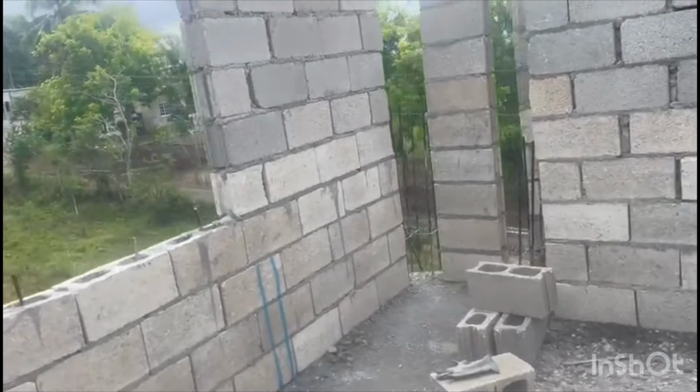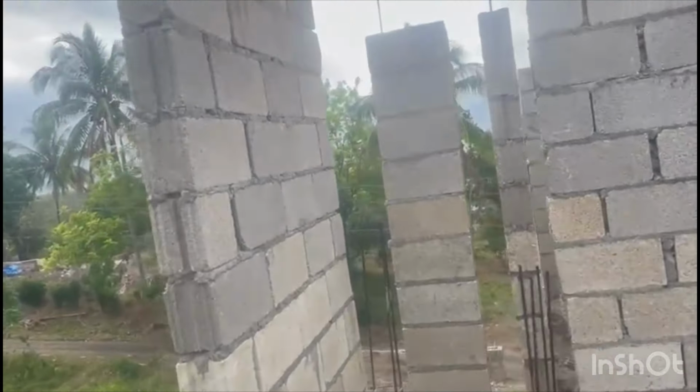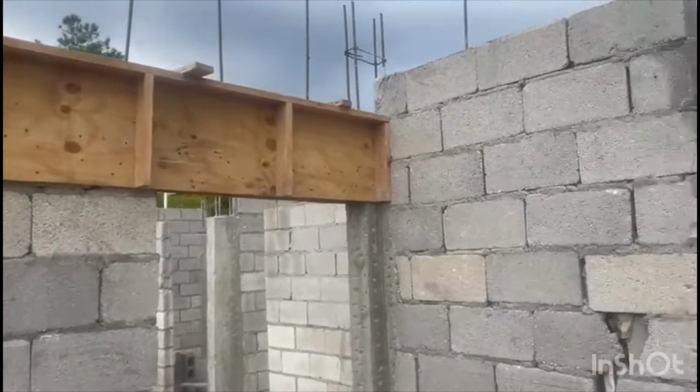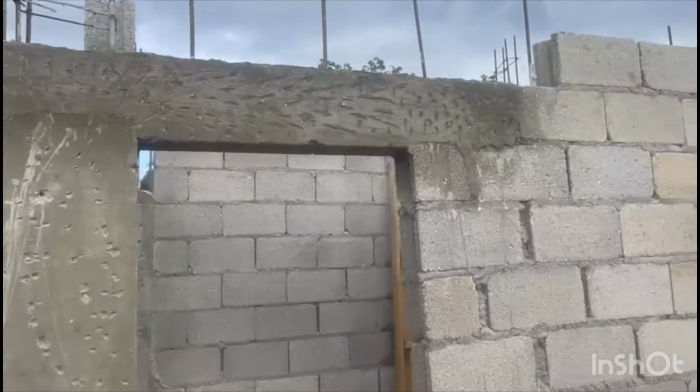But yeah, upstairs is coming along really nice. Lintels are going up. Columns are going up. Blocks are up. Everything is going good. Progress is there.